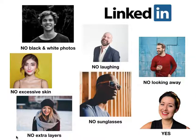Now, all of these tips are kind of flexible. It depends on your industry, on who you're trying to connect with. So you want to make sure that you're keeping that in mind. If you're in a very casual industry, then you don't need a suit and tie. But what you always need is sharp photography, good lighting, and energy, which means smiling and looking directly at the camera. Kind of like this example of yours truly.